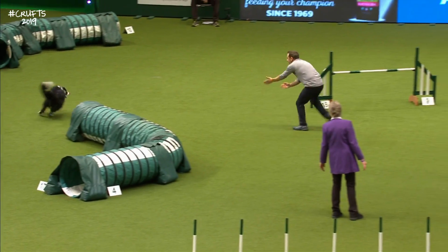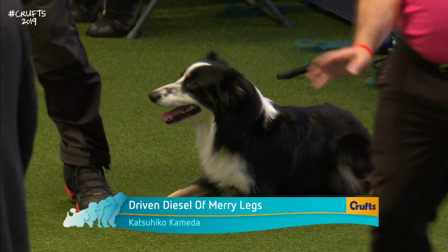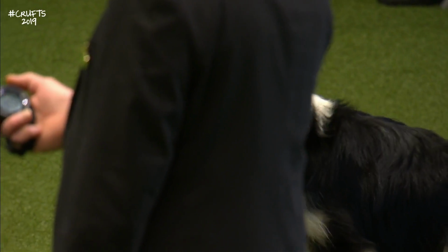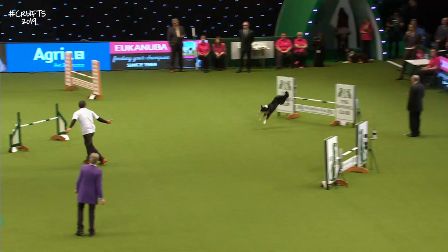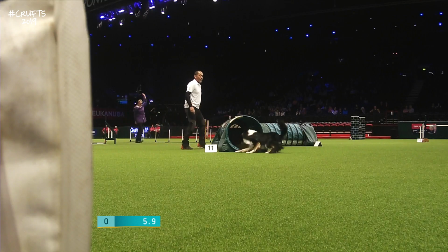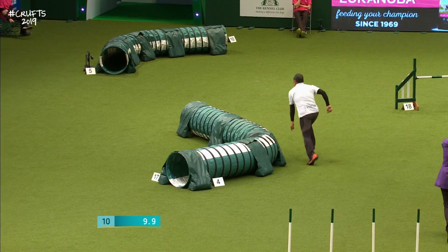Right, I do apologise if I pronounce this wrong, but I'm going to say Kachikoa Kamida, Driven, there's the name of the dog, Border Collie, 4 years of age. I and my partner, 4-year-old Driven, are from Japan. This is such an honour for us to be able to compete at Crufts. There we are. So again, all the way from Japan. They presumably competed at the Kennel Club International. Qualified to be. He's picked up 5 faults. And unfortunately, had finished off with a refusal.